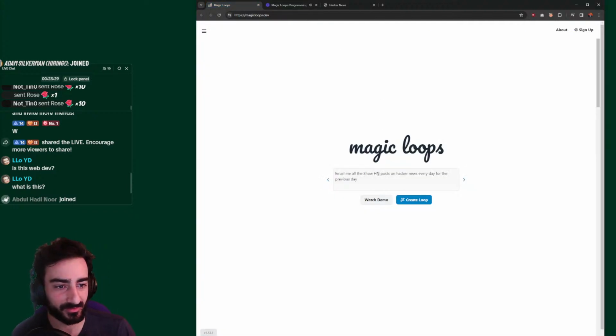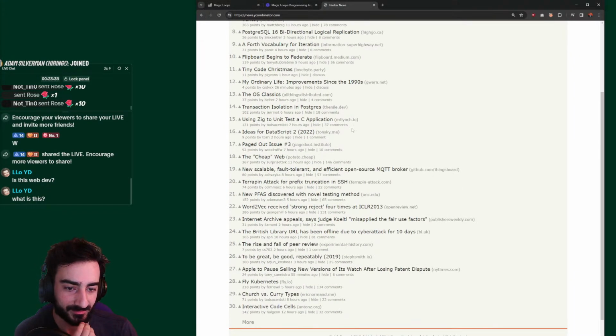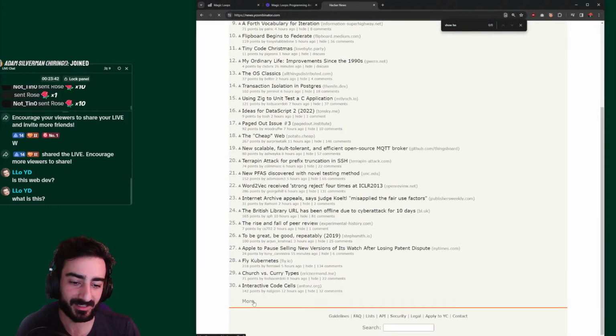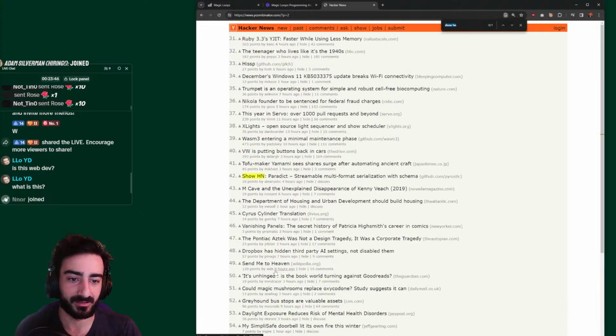Email me all the Show HN posts on Hacker News every day for the previous day. So if you don't know, Show HN is a type of post that sometimes comes here. Okay, there's none on the first page, but they're the ones that I like the most. It's like when someone has built something and they're showing it off. Here, so see, Show HN, parodic, streamable, multi-format serialization with schema.